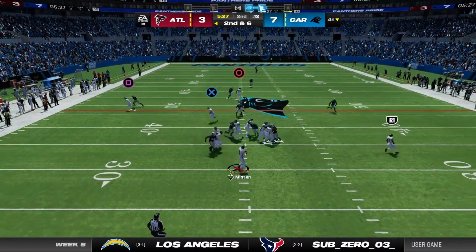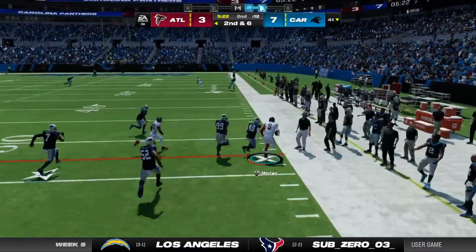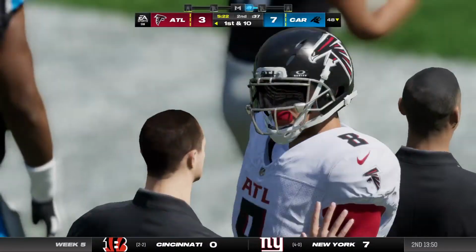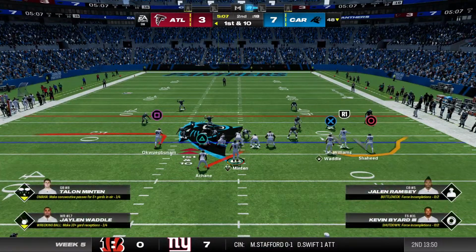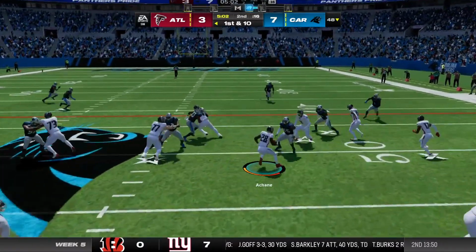2nd and 6. Flush to his right. And he's able to get this one out closer to midfield across the 45. Give him 7 on the tuck and run, and it'll give him a new set of downs. 2 first downs have him up near midfield now on 1st and 10.